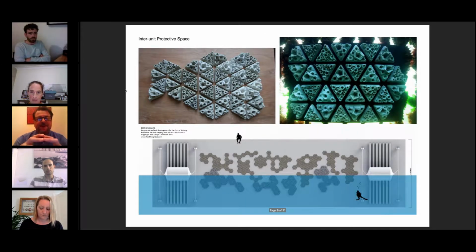We get into inter-unit protective space. So here you can see some of our new triangular tiles. Now, if we butted those tiles up against each other, we've missed an opportunity to create protective space. So by putting gaps between the tiles, that will actually increase the usable area. Now, like Ido was saying, in some applications you don't want this, as it can encourage invasive species, and that's why some studies are important. And the research that's being done helps us understand this.